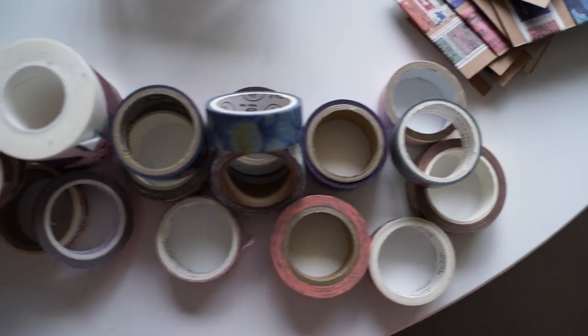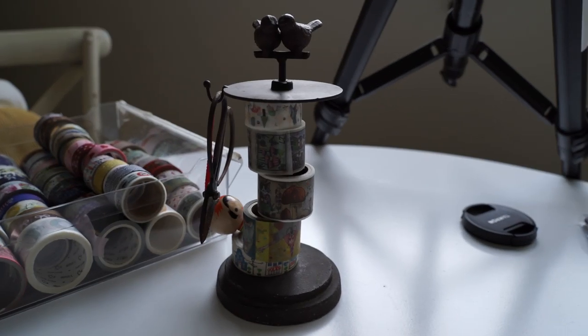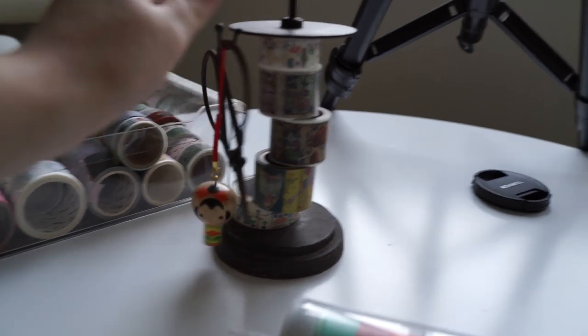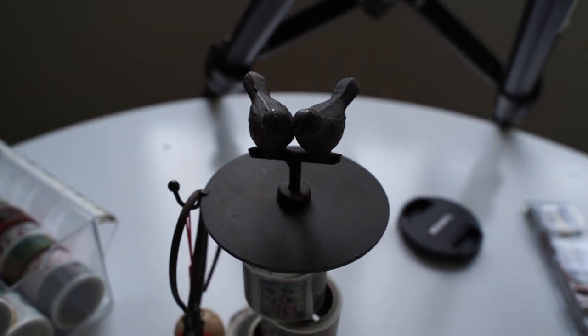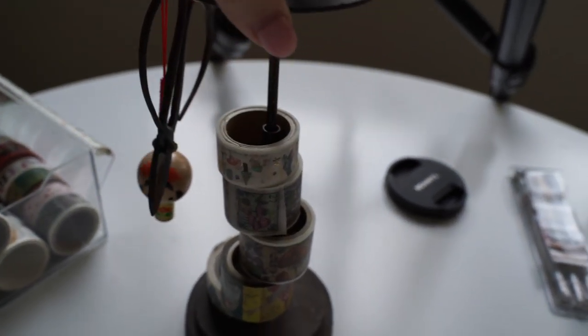These are all the washi tapes that didn't fit into my drawer. This is actually, sorry about the tripod behind, this is actually for yarn, I'm pretty sure, because it's got these cute, adorable little scissors on the side to cut your yarn. And I actually keep some of my favorite washi tapes in there. Let me see if I can show you a bit better. Little birds on top.